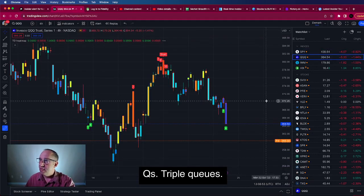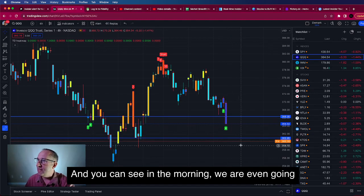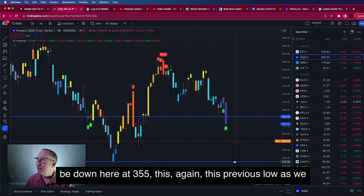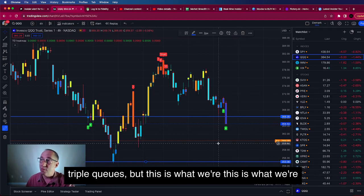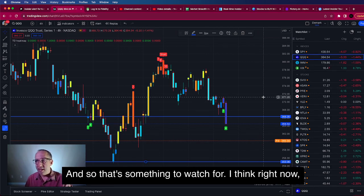All right, triple Qs. Triple Q, same story. We had a big sell-off yesterday, this gigantic red candle. We are cold, and you can see in the morning we are even going below my support levels. So that's obviously not good. This particular support could be down here at 355. This previous low as we get going down here. So there could be more selling off in the triple Qs. But this is what we're looking at right here, in my opinion. Again, watching those previous lows, I think could have a double bottom look if we were to bounce there. And so that's something to watch for.